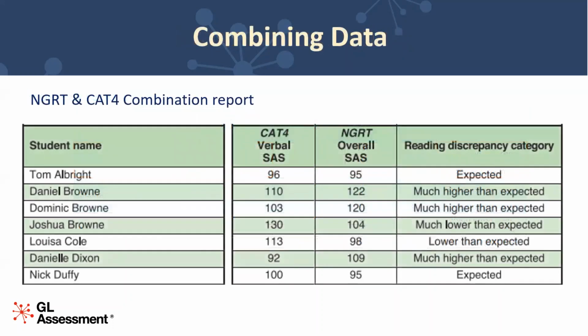If you use our cognitive ability test, the CAT4, you'll also be able to compare attainment in NGRT with underlying ability as measured by the verbal reasoning battery test by way of our combination report. Similar to the progress categories we've just seen within the report, a reading discrepancy category highlights whether an individual's test performance matches, exceeds, or is not consistent with the reading attainment of children of a similar age and cognitive profile. More so than ever, following the disruptions of last year and this, such combination reporting will likely help you to better understand where students are experiencing barriers that may limit success.